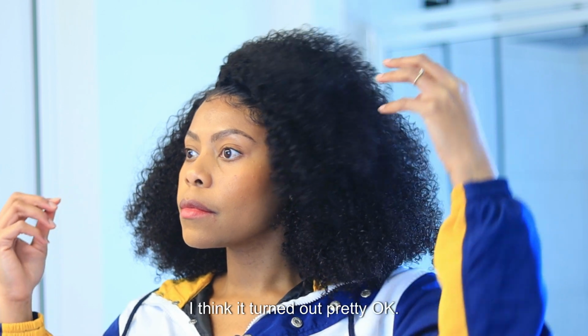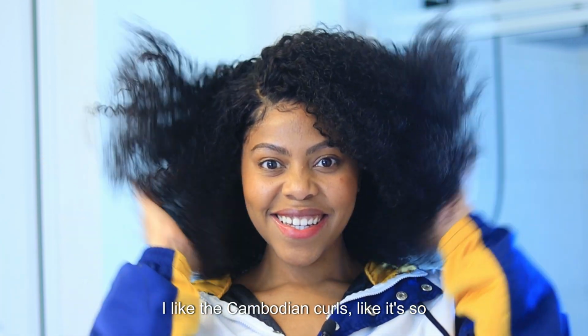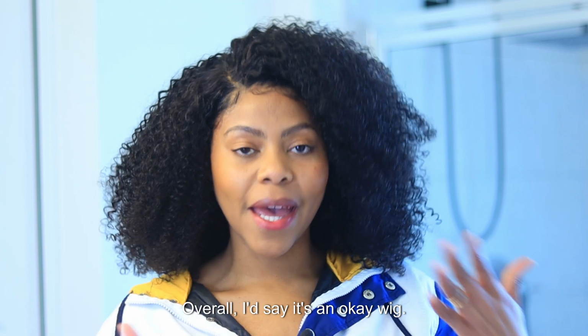This is the final look. I think it turned out pretty okay. I like the Cambodian curls. Like, it's so pretty. I'm not used to this length on me, and I think it looks really cool. It looks refreshing. Overall, I'd say it's an okay wig.